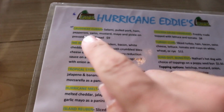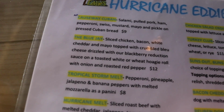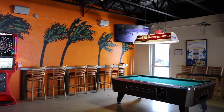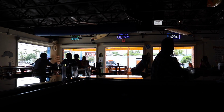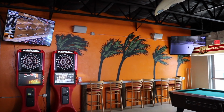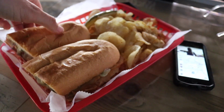Looks like I'm gonna grab the Blue Jay. Sliced chicken, bacon, white cheddar, mayo topped with crumb blue. Such a cool place just to chill. It's a local spot, but the AC is always pumping and the music is always bumping. It's cranking, just like those trees in a hurricane. So I was just chiming into a YouTube live stream, but I got my Blue Jay.